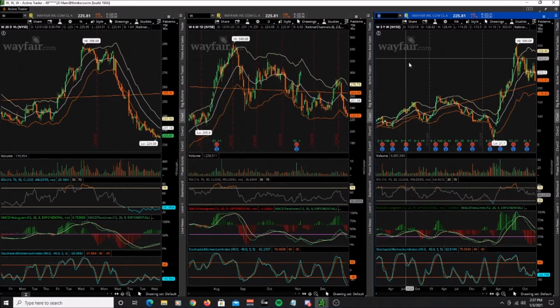Wayfair is another one. Wayfair is extremely oversold on the hourly. The RSI is flattening to slightly going up while it's making lower lows, so there is a bullish divergence going on. If it does manage to get over, say, 230, it's probably going to push to 235. 240 would be a big area. This whole 240 area is where it's been chopping, so that'll be tough resistance to get through.